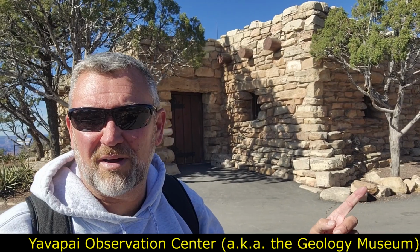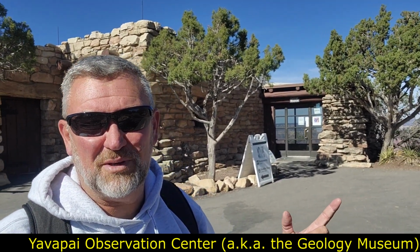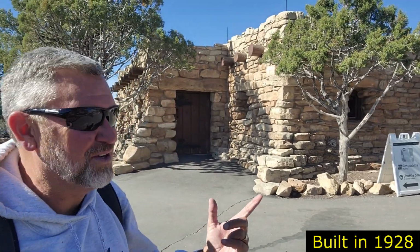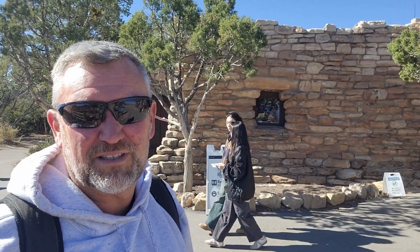Walking along the rim trail, you come across this stone structure called the Yavapai Observation Center. It was built back in 1928 and designed out of natural stone from the Grand Canyon. It has a grand view all the way across. Now it's a geology museum, and that's what it's being used for.